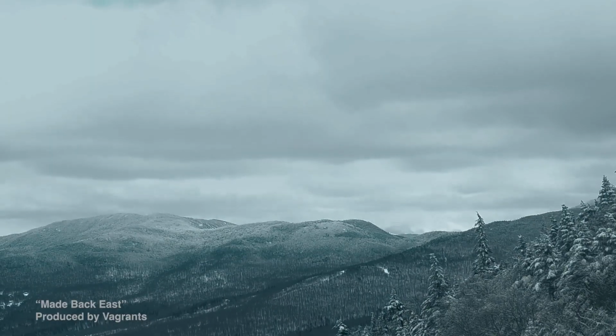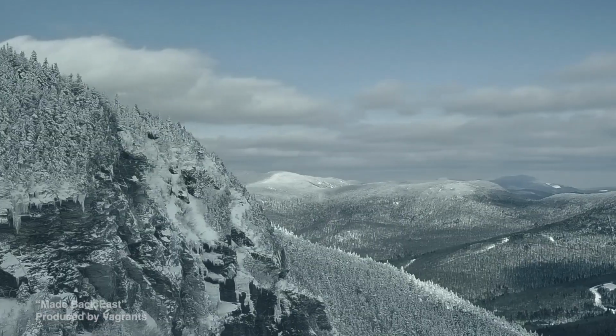When it comes to skiing and snowboarding, it seems like the West gets all the love. But what makes the New England skiers special? Yeah, I think the New England skiers are a hardy crew in general. There's such amazing terrain here, and there's such amazing history here.